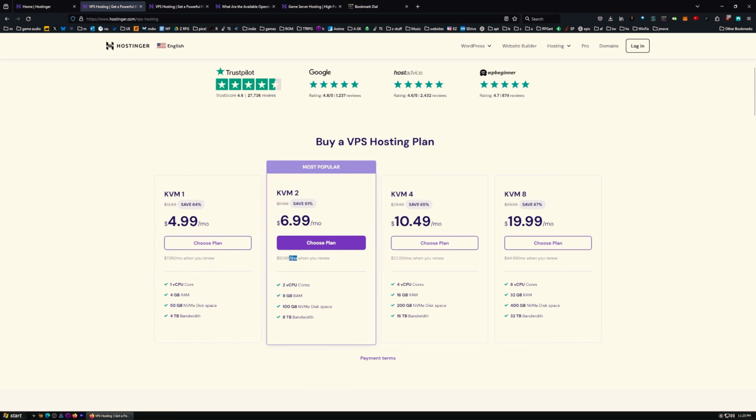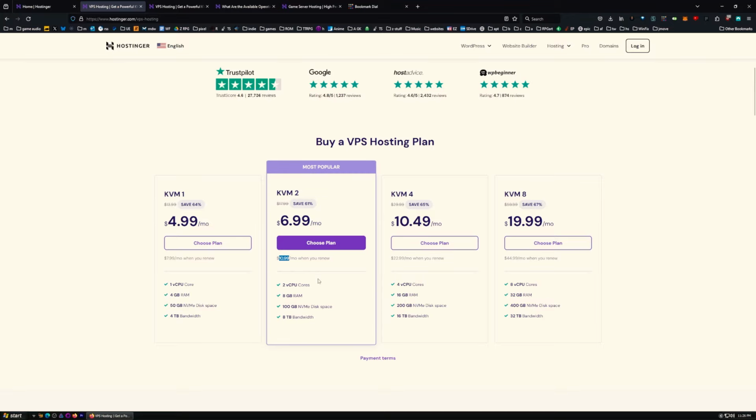Now I want you to note down here on the bottom, it's $6.99 a month for the first year, and then when it renews, it'll be $10.99 a month. And I've seen lots of plans out there that do this. I like the fact that you get the introductory price, and when it goes up in price, it doesn't triple or whatever. They're not trying to bait and switch you, they're just giving you an introductory deal. So I'm going to go ahead and choose this plan right here.